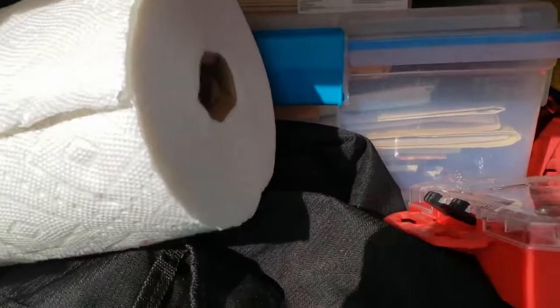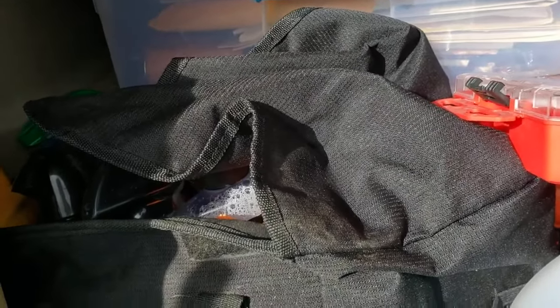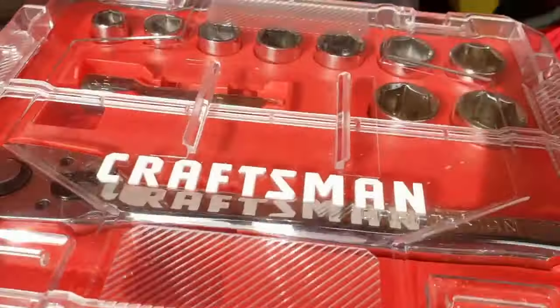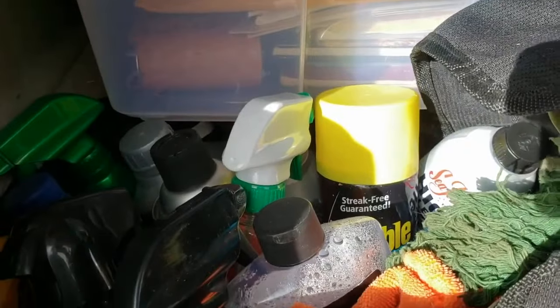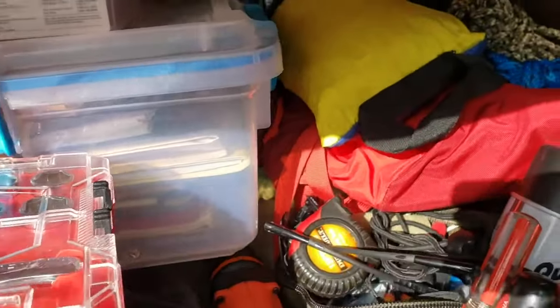Here I've got paper towels, my guilty pleasure. I know, single use, but paper towels are pretty nice to have. So tools, like this is my metric system to work on my van. And regular tools, kind of jammed in there. Got a drill, vehicle cleaning stuff. Documents, files, vinegar is nice to have for cleaning. Bottle of wine that a friend of mine made.